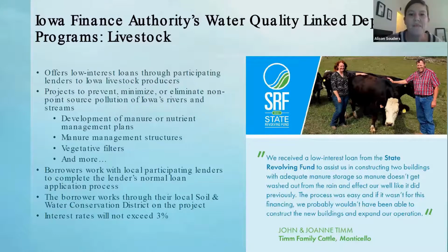Thanks. And there are many other innovative financing mechanisms that states have come up with to finance these types of projects. Next slide.